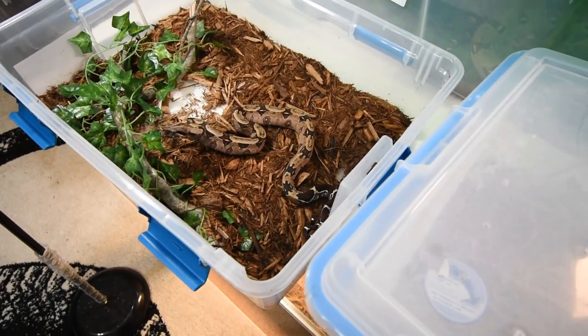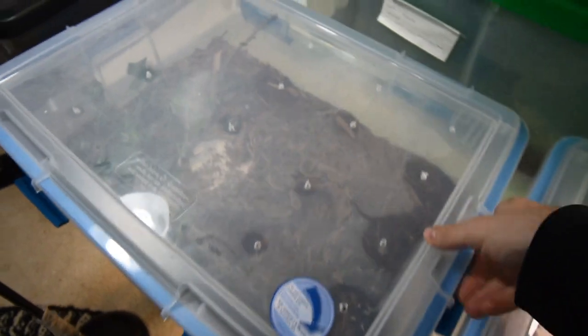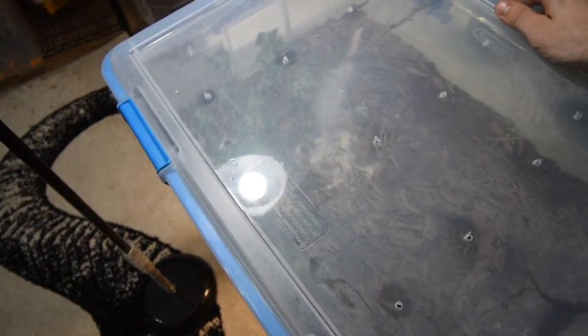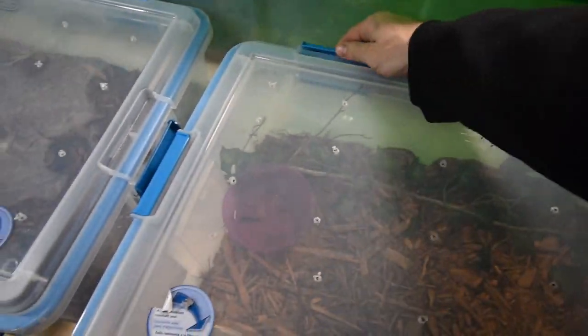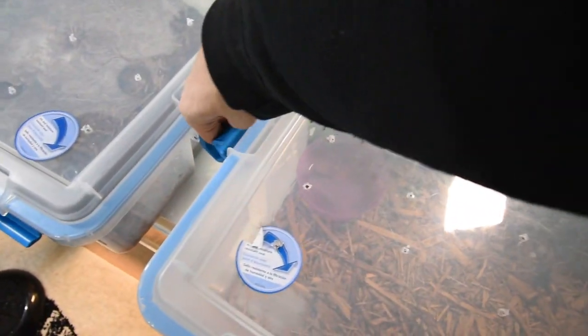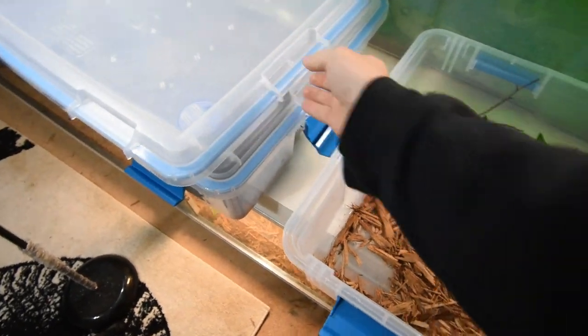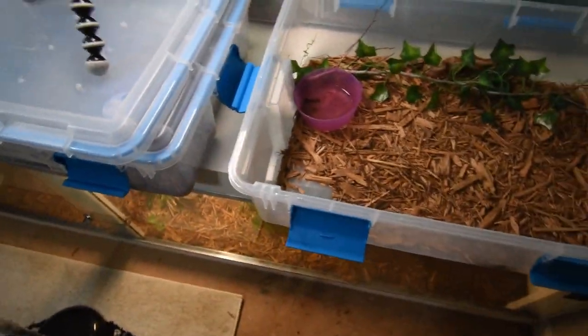Nothing too serious for her. She should be able to eat that pretty fast. Get this all situated. She's in the back here. So she just shed out a couple days ago. Her colors are still looking good. Clean some poop out of her cage. And now I gotta find out.